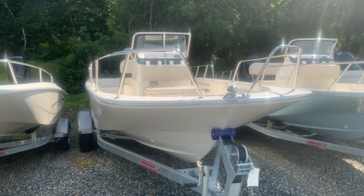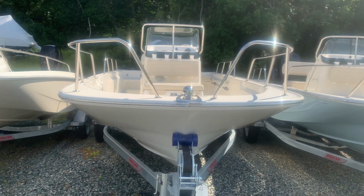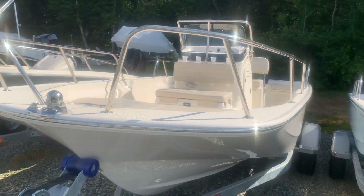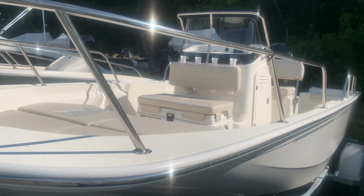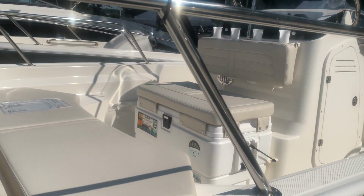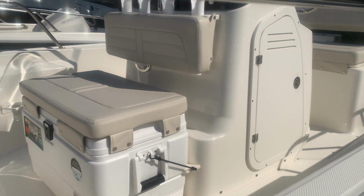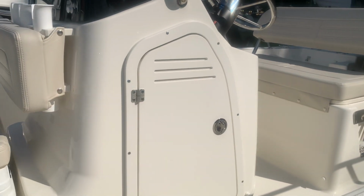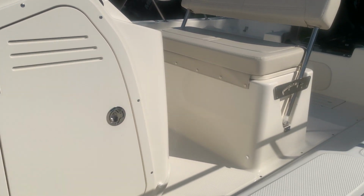This is a beautiful 17 Montauk Boston Whaler 2019. It is a classic tan hull. It does have the fishing package, cooler seat, rod holders. This boat was redesigned in 2018. It does have an internal fuel tank of 25 gallons.